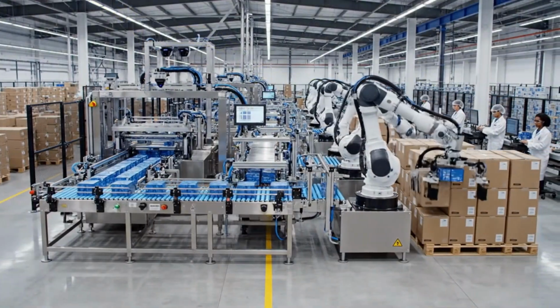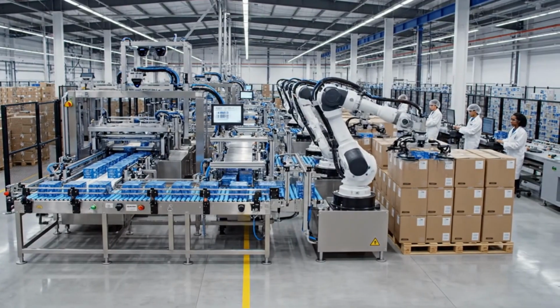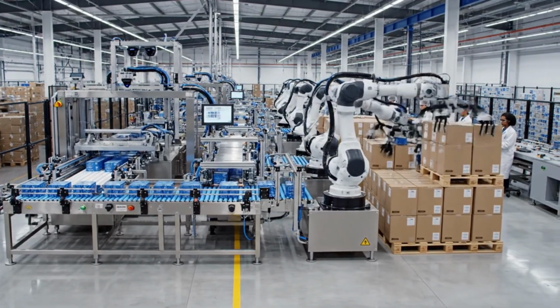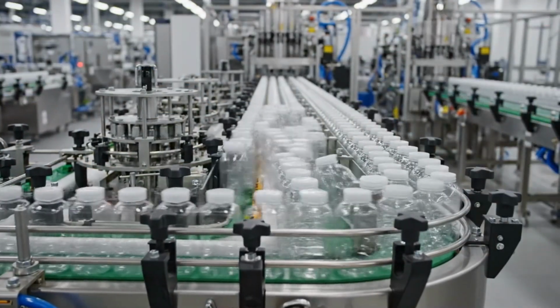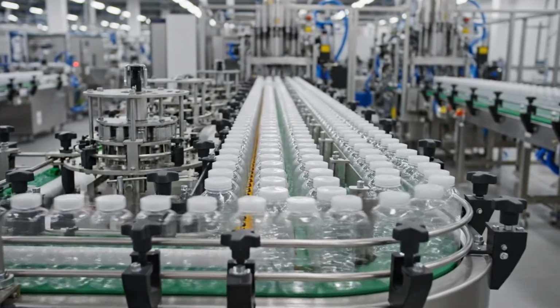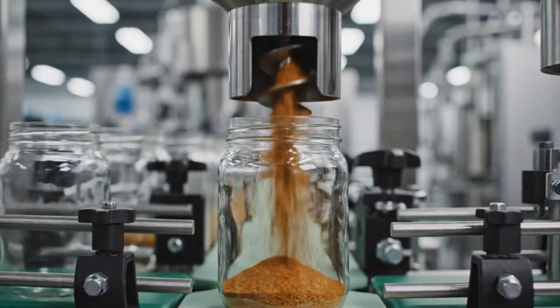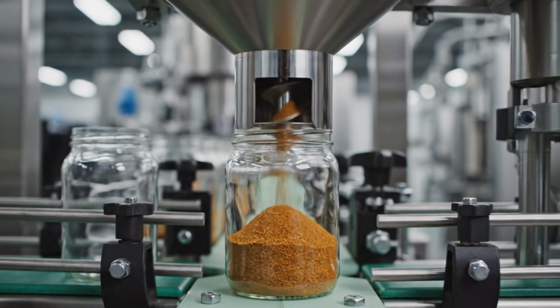The final stage is the high-speed packaging line. Thousands of empty bottles are unscrambled and lined up for filling. An auger filler drops the exact weight of cumin into each jar.